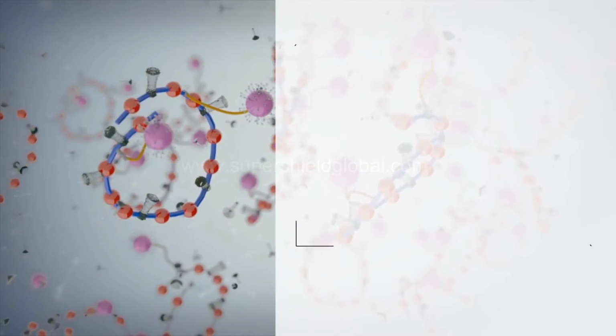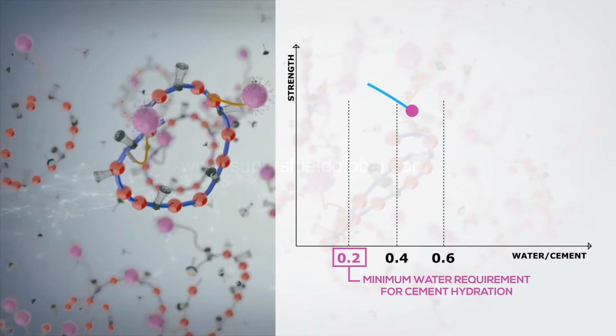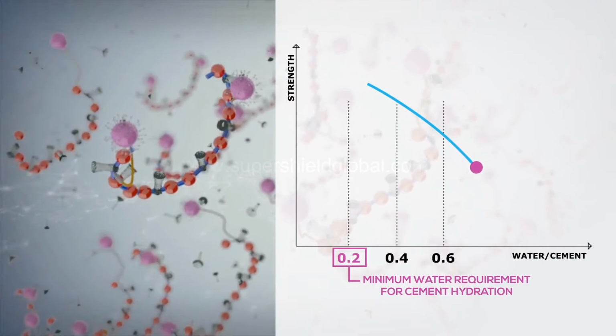When you look at the concrete closely under an electron microscope, you will see it's filled with pores and capillaries. The pores and capillaries are caused by the excess usage of water. The excess water, called water of convenience, is poured into the concrete to achieve required workability.